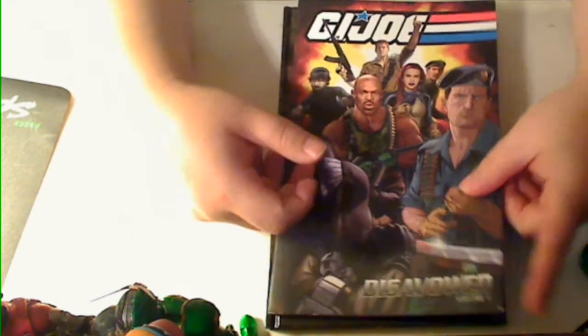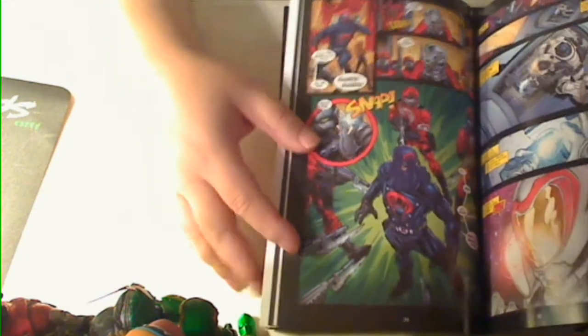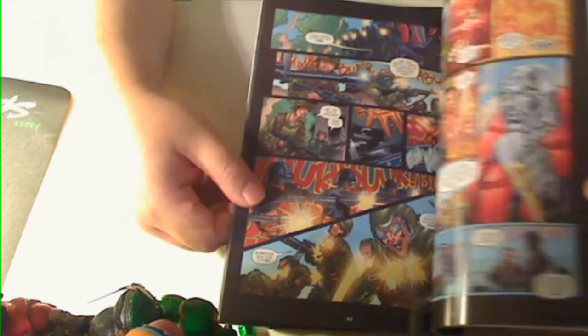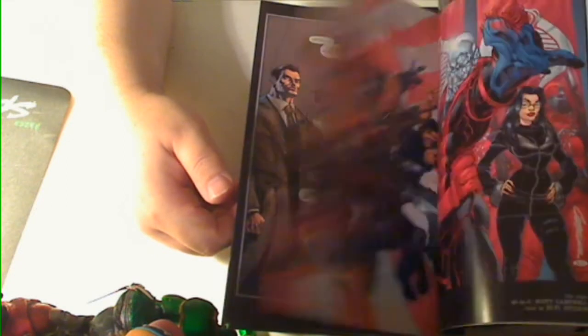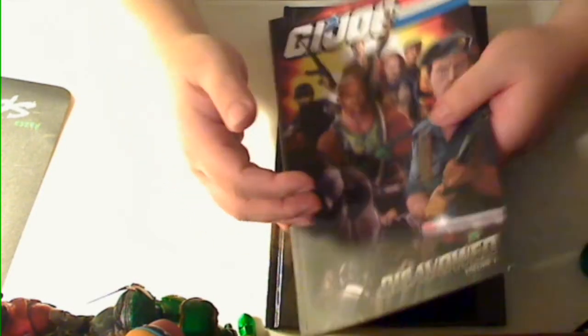Then there's also Disavowed. Disavowed is just basically Lost Tales. You're going to get a slice of everything, as you can see here. You get all the different characters, and this trade here is Destro basically trying to throw a coup down on Cobra Commander. We've seen these stories. This one's just okay. It was entertaining, but I didn't think it was anything incredibly special. This is the one that you can probably just skip. I wouldn't run to the store and buy this one first. Those other three are much better.